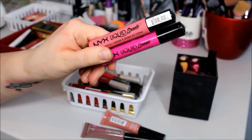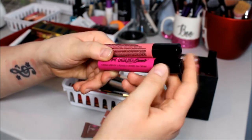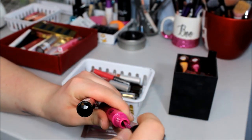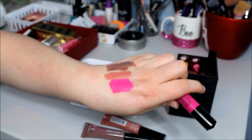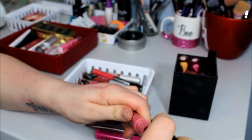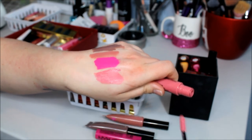I've got two NYX Liquid Suede cream lipsticks. I have the shades Tea and Cookies and Pink Lust. Pink Lust I've worn before. I like it for the summertime with a bare face and just that bright, bold lip. It's so pretty, and I really do like the formula. It stays put pretty much all day. This Tea and Cookies, I think I've only worn maybe once.